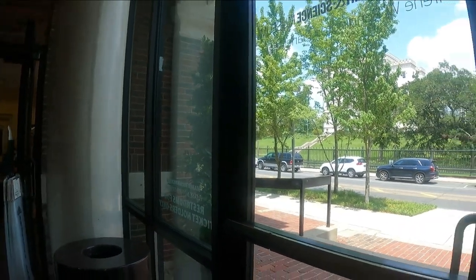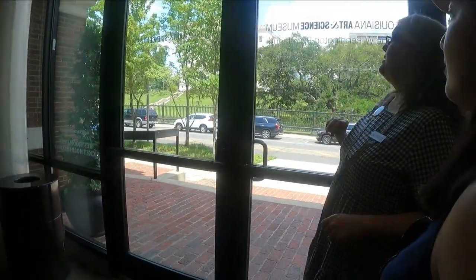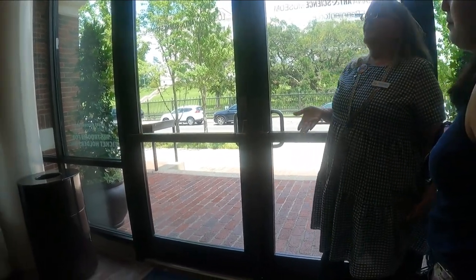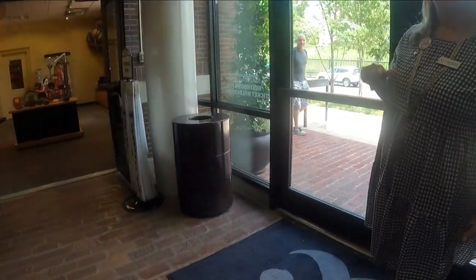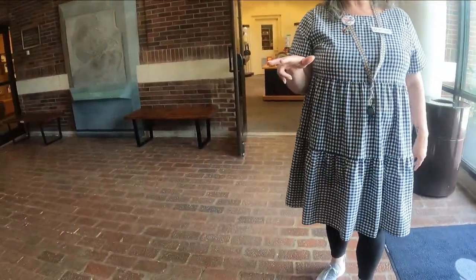There's a Manship Theater. They do cool things there. But it's also where the LSU Museum of Art is, and they have some nice things too. The other thing that I would suggest, I don't know how long you guys are going to be here, I found a new museum recently that I do plan on visiting, within walking distance of this one.